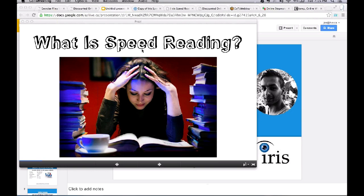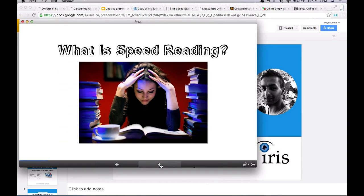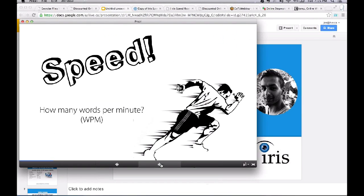So speed reading is not just about reading faster. There's three parts to it. Number one is the speed. And here's the acronym that you should get interested in, because if you want to increase your speed, you have to time yourself, which we're going to do. We're actually going to see how fast we read. You want to find out how fast you read, and you want to improve that speed.